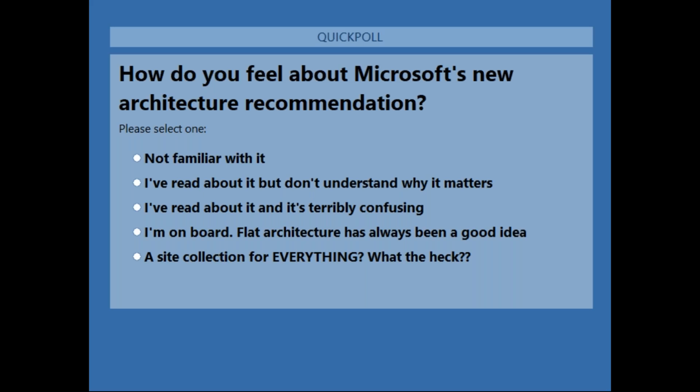I got 25% saying a site collection for everything. What the heck? That's a common theme I'm hearing from people. 32% are saying they're on board with it. Linda, hey, she just got her new modern site. Congratulations. 19% are saying, I'm not super familiar with it. I'm glad you're here. This will be a great introduction for it.